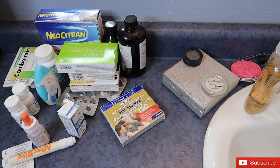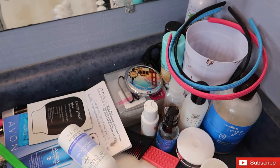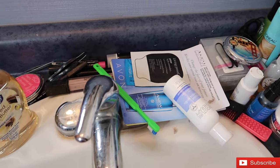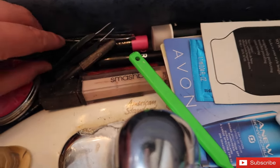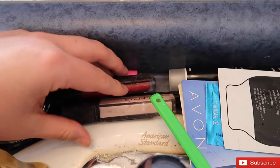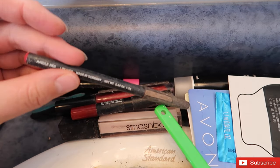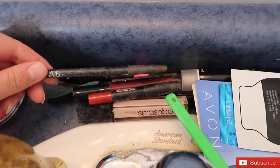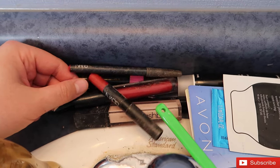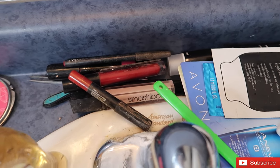Okay, you guys, so all of this is stuff that's gonna be tossed in the garbage. This is stuff that's expired, like products that I've used half of that I don't wanna use anymore. Like all of these, I've got some of these red lipsticks and they're good brands, but I've had them for so long and I never wear these colors. I have three different reds and I am not a red lipstick type of gal. So they're still good, but they're lip products and I just don't think I'm going to get anything for them. So I'm just going to toss them. I'm not sure why I was trying to be a red lip girl and I'm just not.